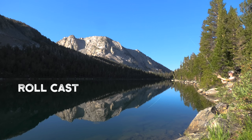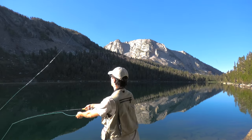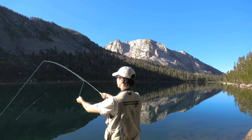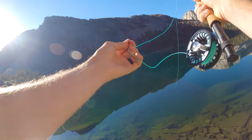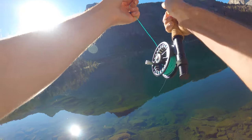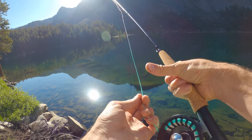See if we can do a roll cast here. Oh, one surface right out there. What I like about fly fishing is that it's very involved. Constantly looking for where the fish are. You're doing that with spin casting too, but watching them surface and grab the fly is just freaking awesome. A trout right there. Trying to see if he'll go for this. Oh, he's getting spooked. These trout get spooked really easy.